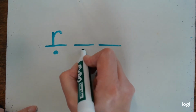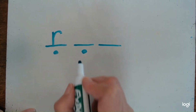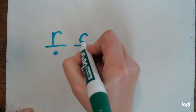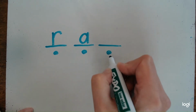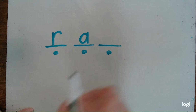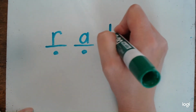The second sound we heard, do you remember what it was? It was A. How do we spell the sound A? That's right, we're going to use an A in the middle. R, A. Do you remember the last sound in the word? That's right. The last sound in rat is T. How do we spell that last sound T? That's right. Very good. We're going to use a T.